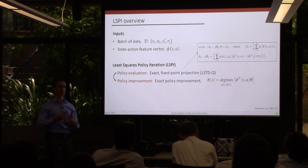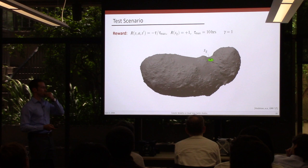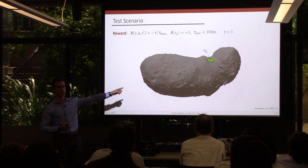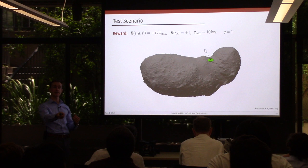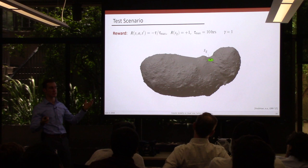All right, so let's go back to a simple problem and see how this works. Okay, so your output would be your optimal weighted feature. All right, so here's an example where we have just a very simple reward structure. We want the rover to get to this green circle on the surface. So we're going to say the reward is a big bonus when the rover finally gets there. So that's a +1 in that circle. We'll give it a penalty every hop, depending on how long it takes. So every hop will be penalized based on time. Could be energy as well, but for now, we'll just keep it time. And we'll just do non-discounting for now.